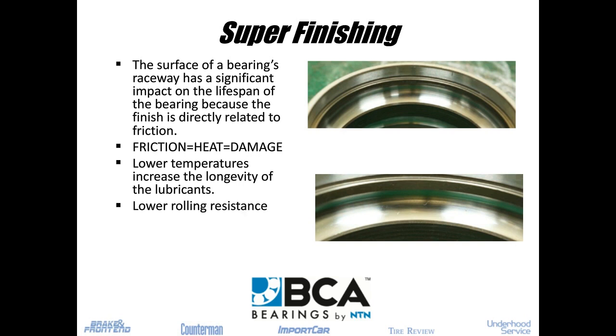And most of all, you're going to have lower rolling resistance, which increases the longevity of the bearing. And sort of another side benefit, you're going to have a higher load capacity because you're able to control the temperatures. But this is a very critical thing to understand, that the friction, or what engineers call tribology, determines essentially the temperature of the bearing and the wear rate too. So the better the finish, the lower the friction, the longer the bearing will last.